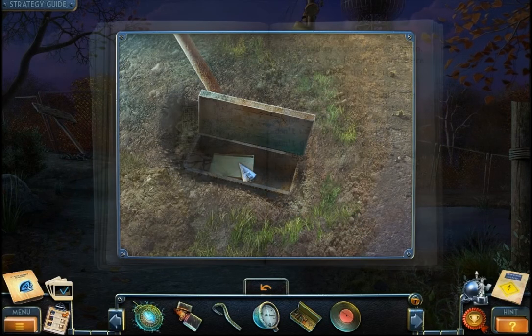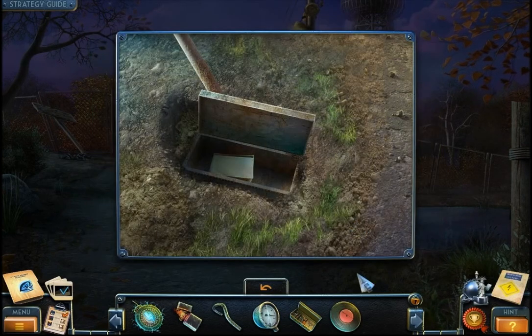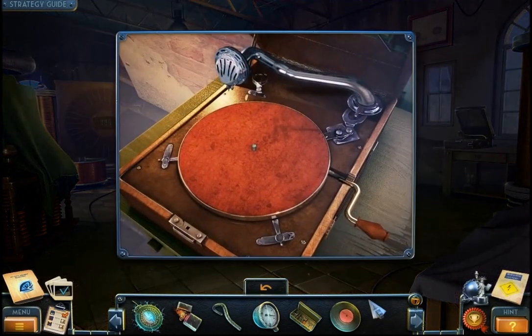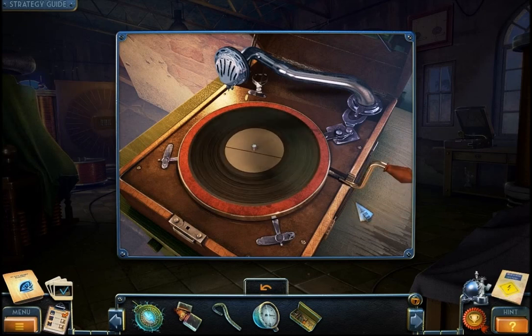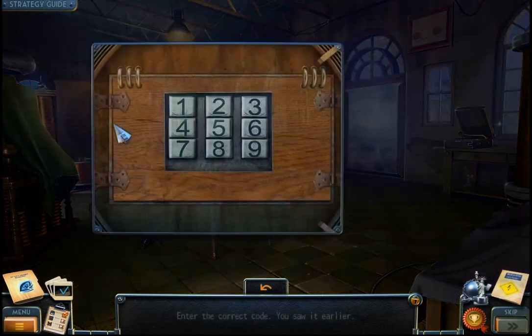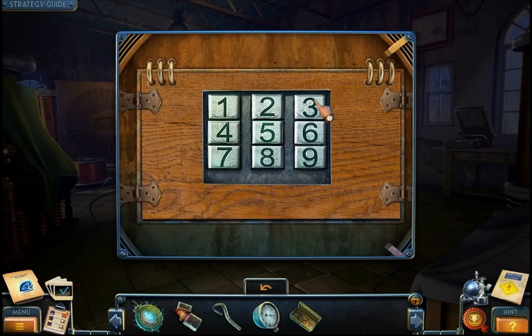Ooh, map. Where's the map? Give me the map. Where did he leave the map? Final record. Let's have a bash at this. Five, two, seven, one, three.